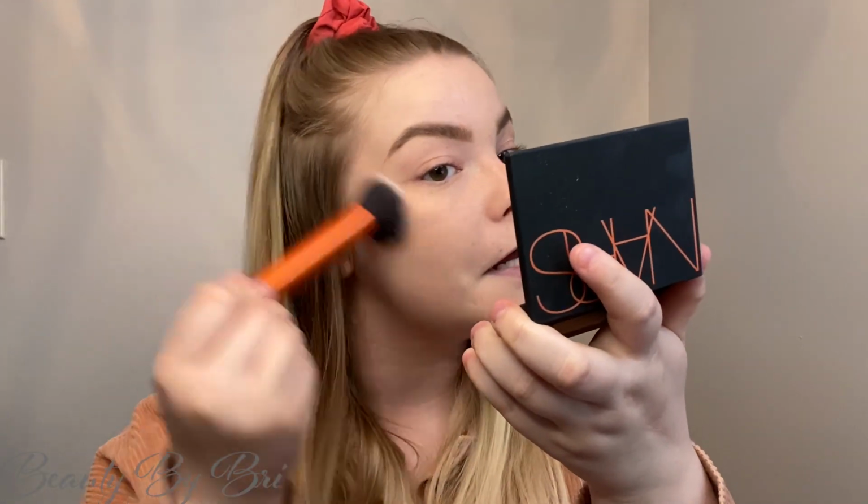Normally I'll use a smaller brush to really get in there like this one, but since I'm going for more of a colored look because I'm super duper pale, I will use a bigger one. This is actually a foundation brush by Real Techniques, and I'll just dip it in, wipe off the excess, and then just go upwards. So you're gonna want to take it like, here's your cheekbone. Instead of going inwards, you're gonna want to go a little bit upwards.